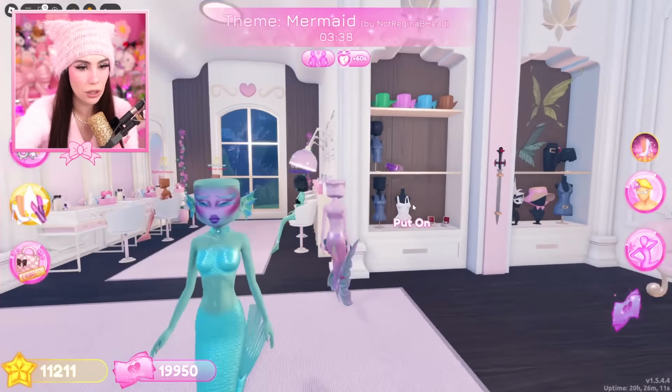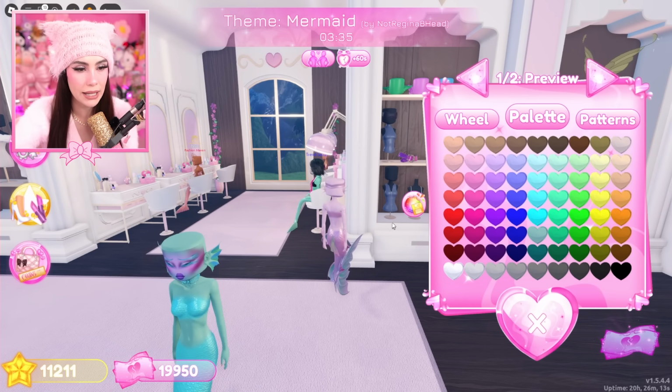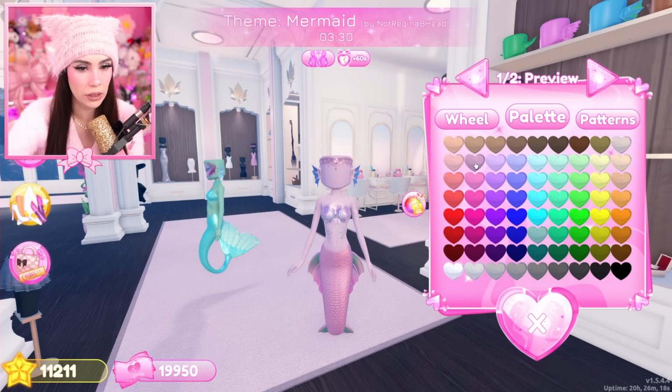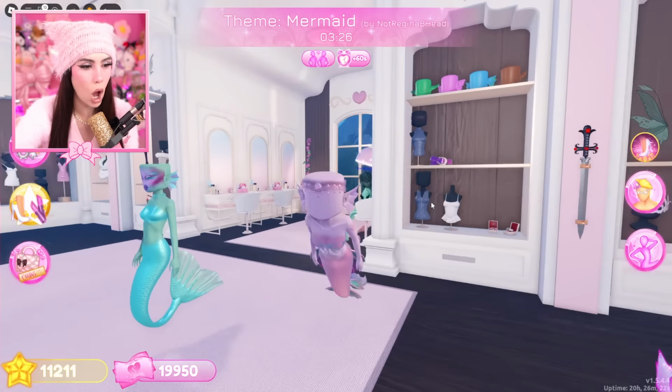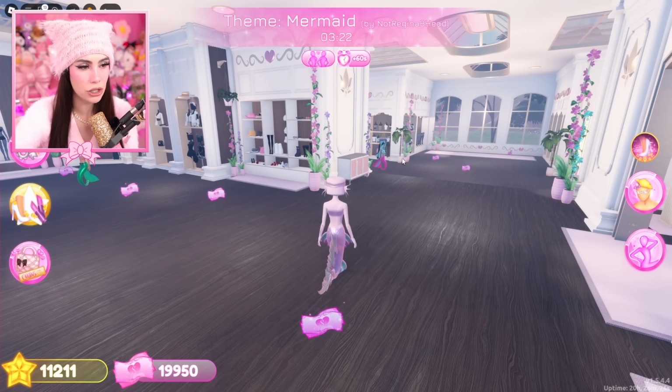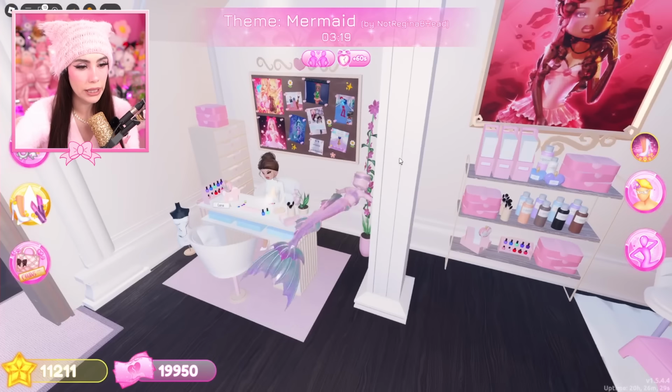Okay, we're obviously gonna go to our little webbed ears right here. Oh wait, we definitely need to change the color though. We don't want it to be, well, we'll just make it light pink like that. Oh my gosh, she looks beautiful. That makeup, girl, that makeup. Okay, she ate. For the nails, I want really long nails.